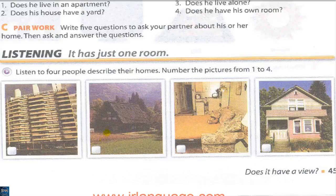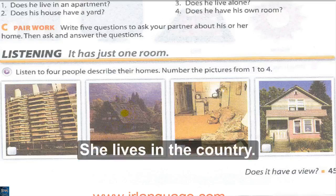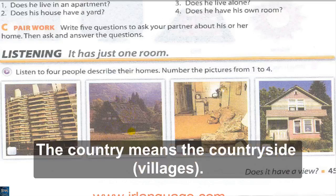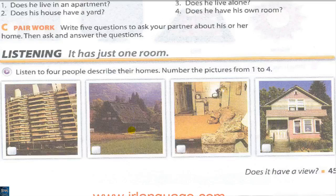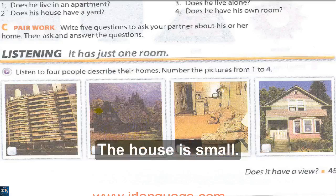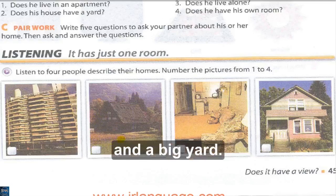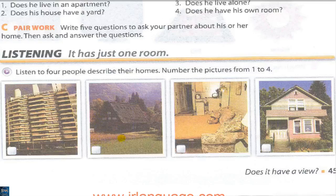This is number four. The house is very old. She lives in the country. The country, the countryside, villages. The house has a yard. This is a yard, an area around the house. The house is small, but they like it. There are a lot of trees around it, and a big yard. Picture four. This is picture number four.